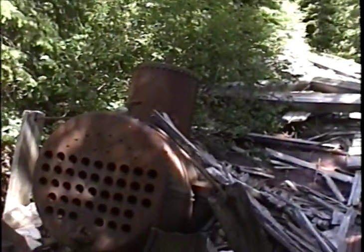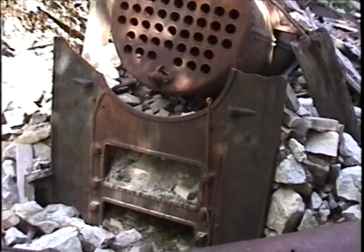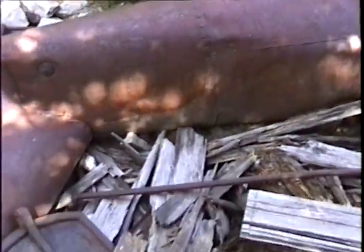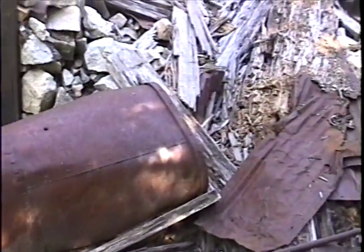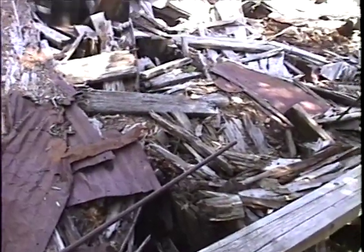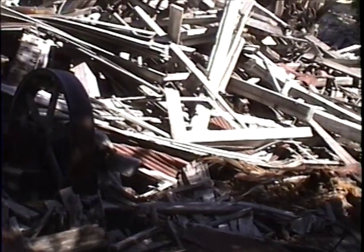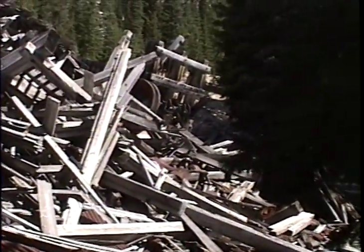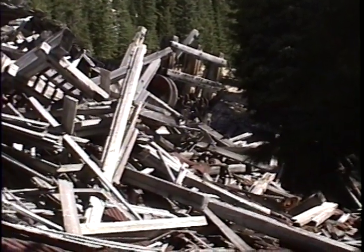There's an old boiler here. It's firebrick lined and all tumbled out. Lots of scrap metal, pipes and what have you all over the place here. It's quite trashed, with just scrap metal and various and sundry parts of the mill itself. We'll get over on the other side now, the northeast side, and look back towards the southwest and get a little better look at that.